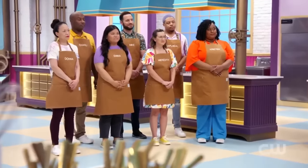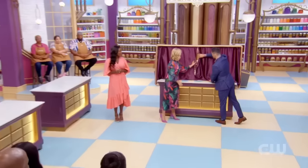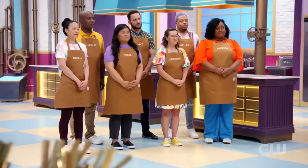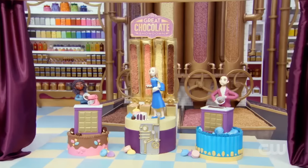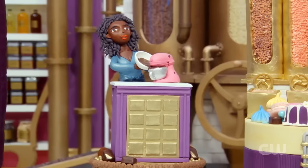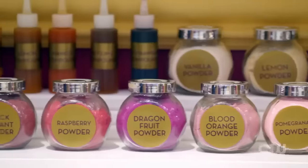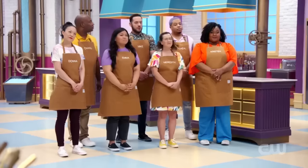Bakers, it has often been said that you are what you eat, but in this kitchen, you are what you bake. Oh, wow. For your first chocolate elimination challenge, we're setting a scene by creating a cakescape. A cakescape is a grouping of cakes decorated in a way that tells a story or illustrates a theme. And for this challenge, the inspiration is you. Your cakescape must include three cakes with a minimum of two layers of sponge, filling, and three applications of chocolate. You'll have access to our fully stocked pantry, and you'll have 3 hours to complete this challenge. But remember, the baker who presents us with our least favorite dessert will be going home.